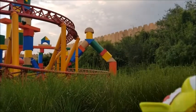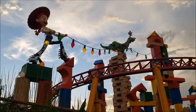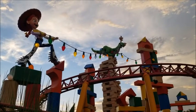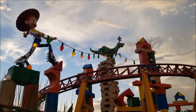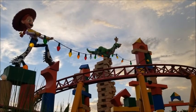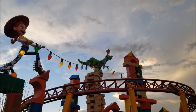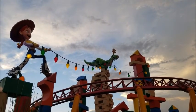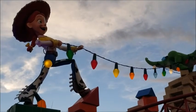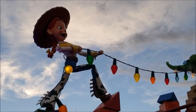Oh, I'm Jesse, and that dinosaur toy up there, that's Rex. How's it going, Rex? Did I ever tell you I'm afraid of heights? No? Well, let me tell you, I'm afraid of heights. Slinky's dashing through the backyard in his one dog open sleigh. For the toys he goes, folks are laughing all the way. Ho, ho, ho, happy holidays!